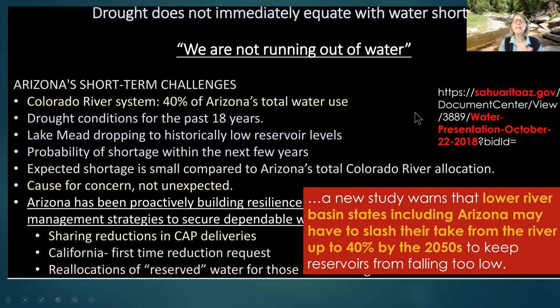This is 2018. I just want to take a look at this real quick. This was a report given to Sahuarita Town Council. Remember, this is 2018. We have the benefit of 3 extra years of knowing what happened, but they amazingly got quite a bit of it right. Drought does not immediately equate with water shortage. That's true. This is a slow process. We are not running out of water, not today.